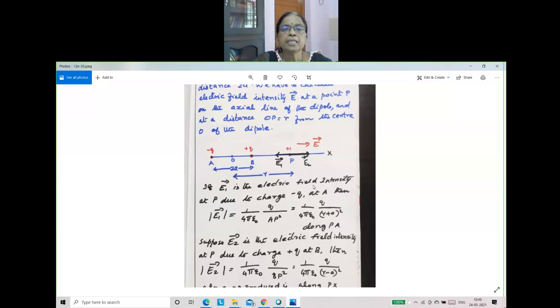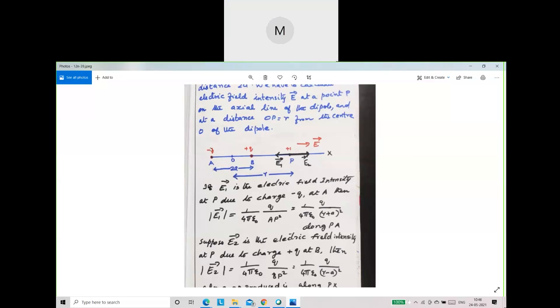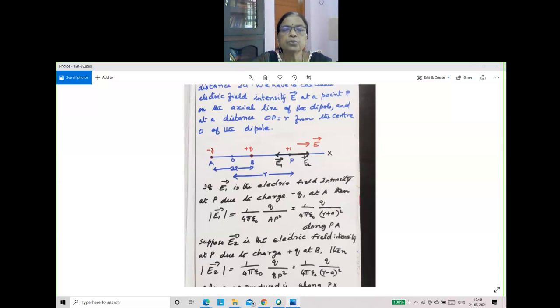Next, what is the electric field intensity at P due to the minus q charge? The electric field formula we know is 1 by 4 pi epsilon 0 q by r square. So at P, due to this minus q charge, what is the field? Tell the formula: 1 by 4 pi epsilon 0 q by what is the distance from this charge to the point P?